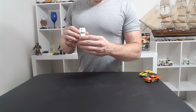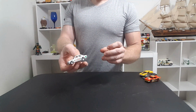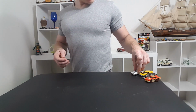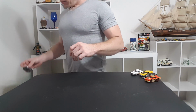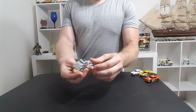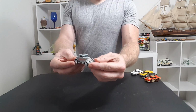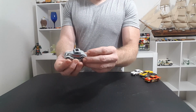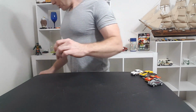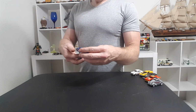We have, I believe, this is a BMW. Advertising gasoline, little race car. This is a really nice one. It's got that faded custom paint as well and rubber tires. And it's another one I wish I would not have opened, but I had fun with it when I was younger. I kept these ones, looks like in a lot better condition than the others.